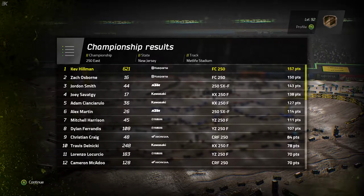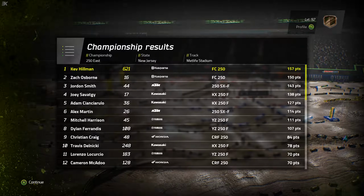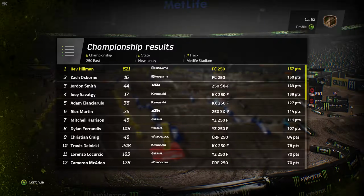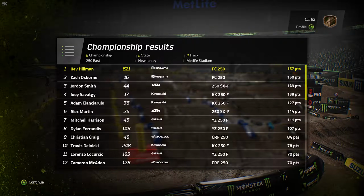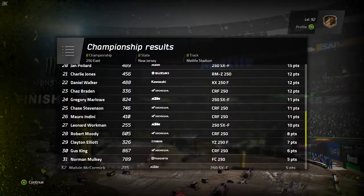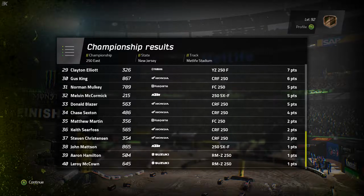So heading to the final race of the season, Kev Hillman leads Zach Osborne by 7 points, with Smith a further 7 points behind, and Joey in 4th, 19 points back. Adam is out of the title race in 5th, with Alex Martin in 6th, Mitch Harrison up to 7th, ahead of Dylan Fernandez, Christian Craig in 9th, and Travis rounds out the top 10, with Lorenzo just outside of it after a fantastic result. As we go right to the back, 40 riders have scored so far this season, with John Matson the newest of them.